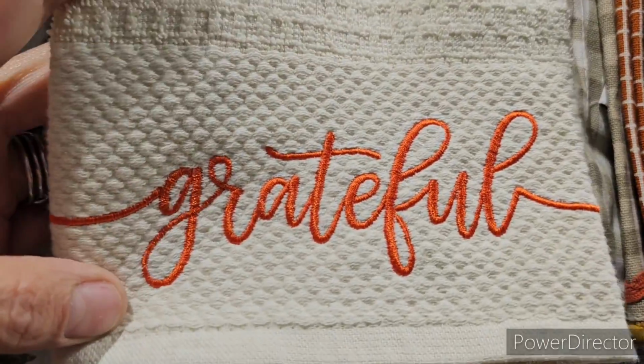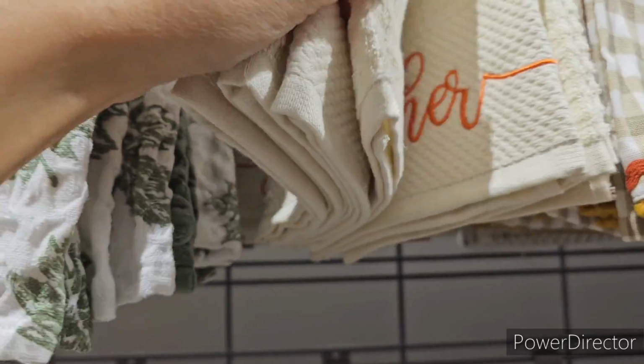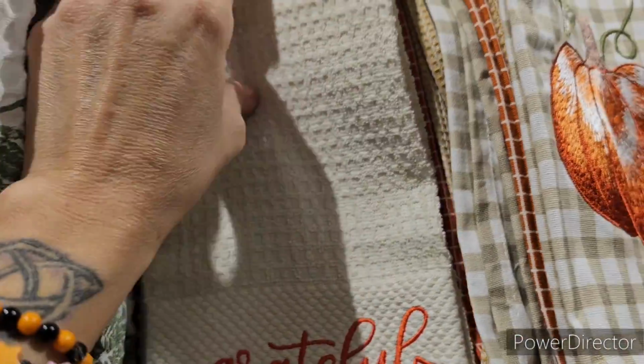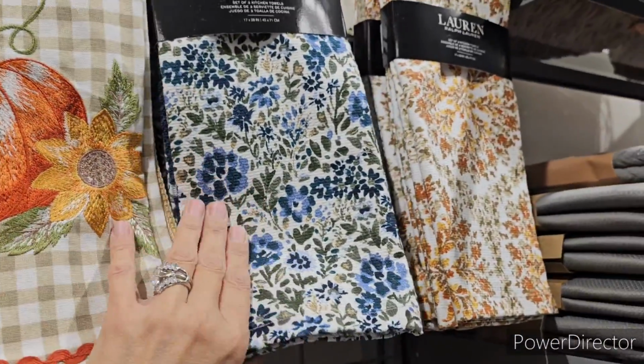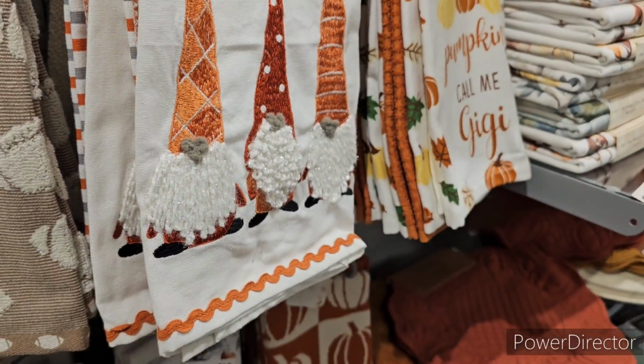Farmhouse, set of four. Grateful. Let's see what else that says. It says the same thing. Oh, gather. And then blessed. And a set of four of them at $13. Then we have that one. The Ralph Lauren's. We got gnomes.